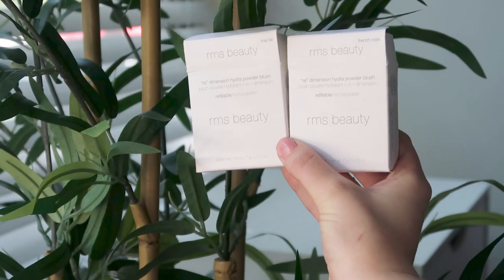Now, I actually already have one of these applied right now. I am wearing the shade Mai Tai, and I also have the shade French Rose to share with you guys, but just quickly spoiling it, these are so gorgeous. They are absolutely stunning. Getting into the details, these retail for $30.